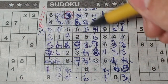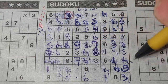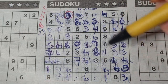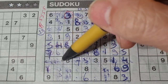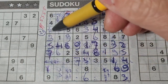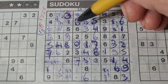So the 2 and the 9 are left here. 2 and the 9, okay. 1 and the 9, okay. Need to wait. 4, 7, 2, 7. 298. About those two missing numbers, the 2 and the 8. 2 and 8, no, cannot fill this yet.